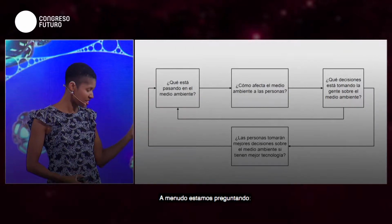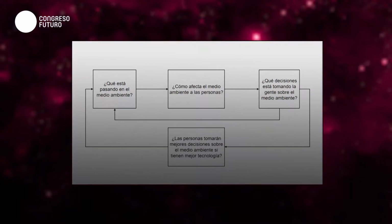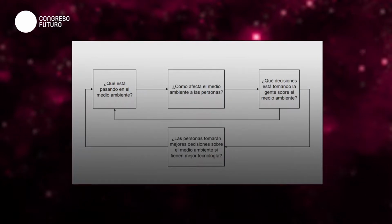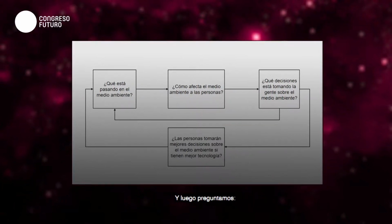We often are asking, what is happening in the environment? And how will this environment activity affect the people? ¿Cómo afecta el medio ambiente a las personas? We ask, what are the humans deciding to do in response to the environment? And luego we ask, what information do the people need to improve their decisions? This is common when thinking about the weather or natural disasters or challenges with the biodiversity.